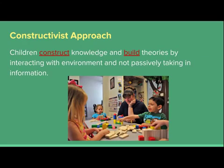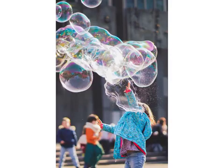Science in early childhood should be very hands-on. According to the constructivist approach, children construct their knowledge and build their theories or ideas by interacting with the environment, where the teacher is more of a guide than an instructor, and the child is not just passively taking in information. So children should be encouraged to play, explore, touch, and use as much of their senses as possible.